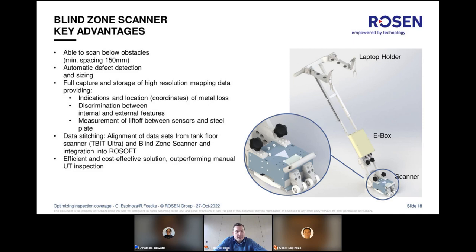We have a full capture and storage of the high resolution mapping data. Actually we are using the same sensors even as on the T-bit, but just on a smaller device. You get the indications, the dimensions, and the discrimination if it's on the top side or on the bottom side, and we additionally measure the liftoff and, based on the liftoff, correct the metal loss sizing values. Data stitching between T-bit data and blind zone scanner data is automatically done. By the push of a button, the data is merged, and you can see it in a combined overview. And with this, we generate a quite efficient and cost-effective solution, which is also, of course, outperforming manual UT inspection.